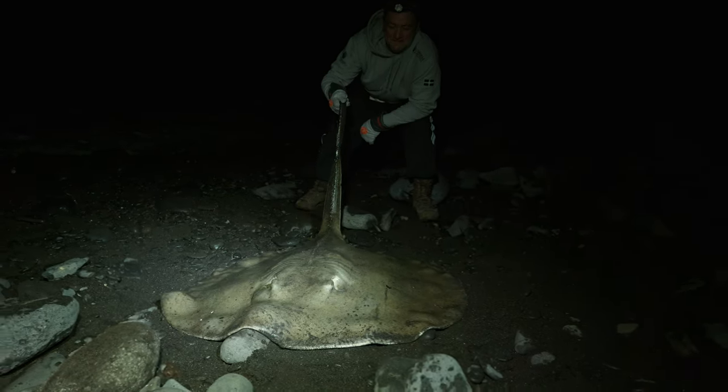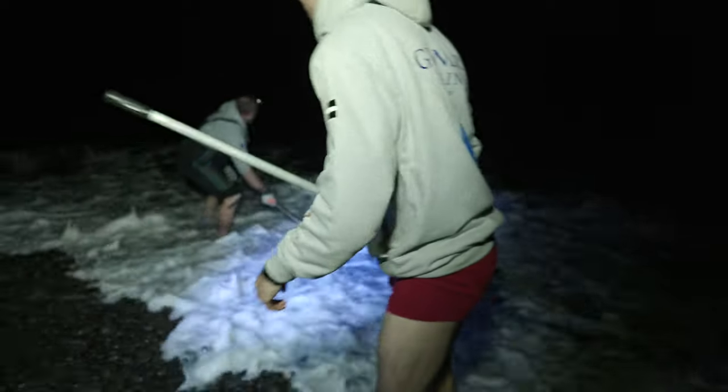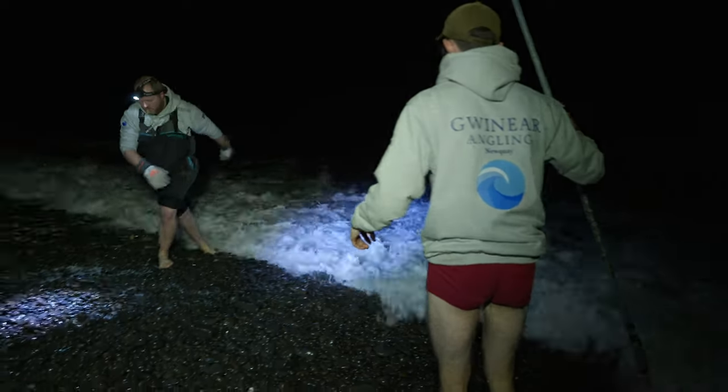Credit to Sam and Stewie, who did an awesome job of landing such a big fish in such sketchy conditions. The lads said this was by far the most difficult landing of the week, as both were barefoot on the hard cobbles and having to keep an eye out for a big, angry stingray washing around their legs.